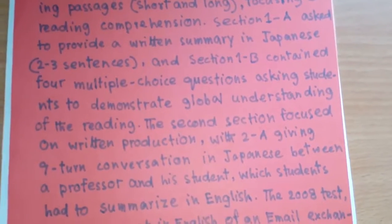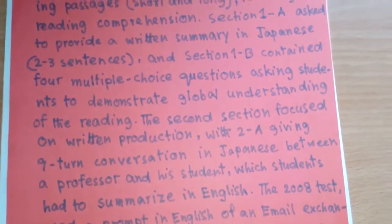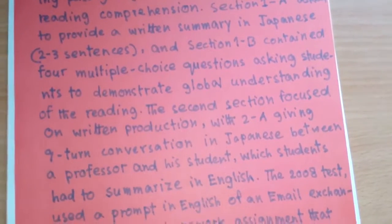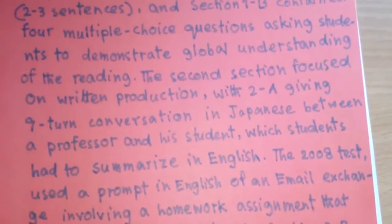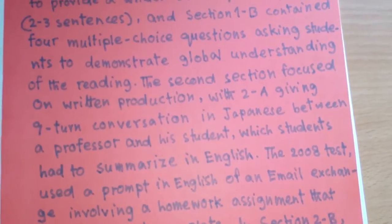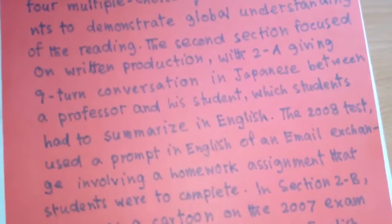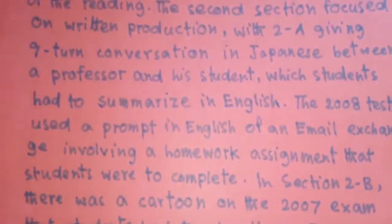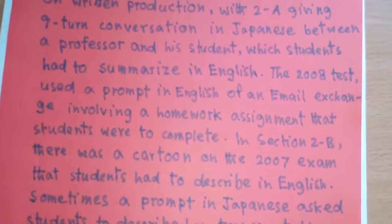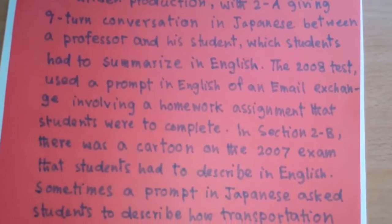The second section focused on written production, with 2A giving a 9-turn conversation in Japanese between a professor and his student, which students had to summarize in English. The 2008 test used a prompt in English of an email exchange involving a homework assignment that students were to complete. In section 2B, there was a cartoon in the 2007 exam that students had to describe in English.